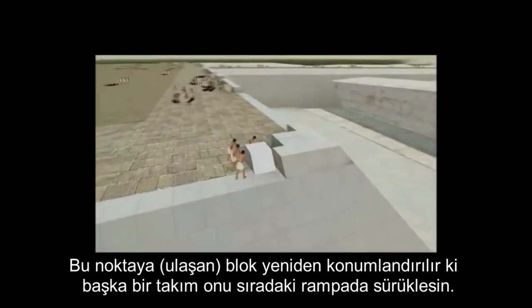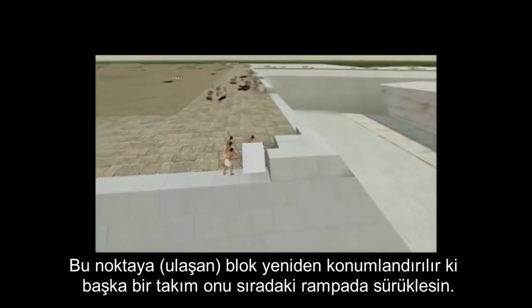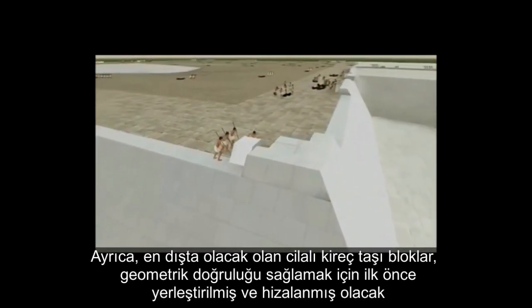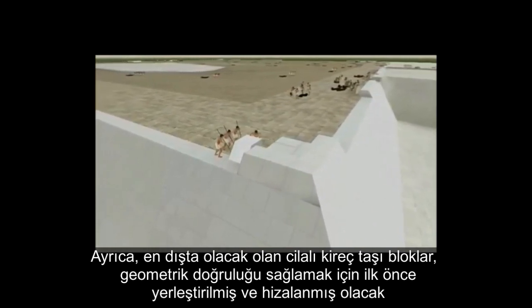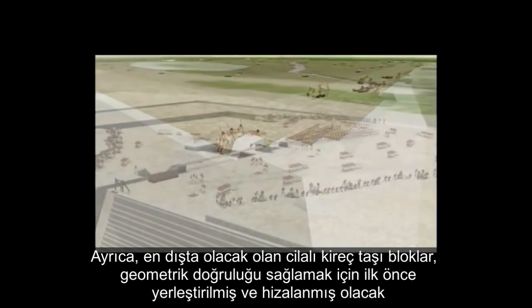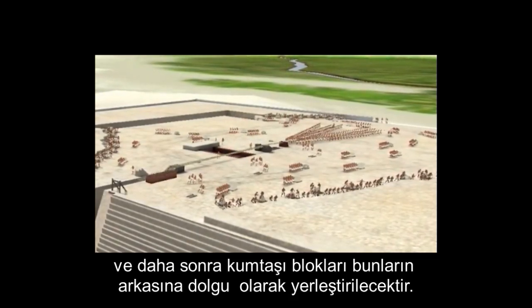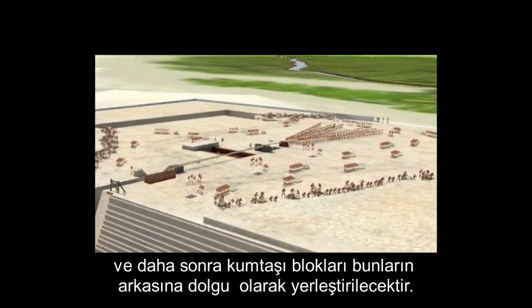Also, the exterior limestone blocks with the polished finish would have been positioned and aligned first to ensure geometric accuracy, and then the sandstone blocks would have been positioned behind them as filler. This would mean that all the internal chambers, like the Queen and King's chamber, were built as the pyramid progressed upwards in the light of day.